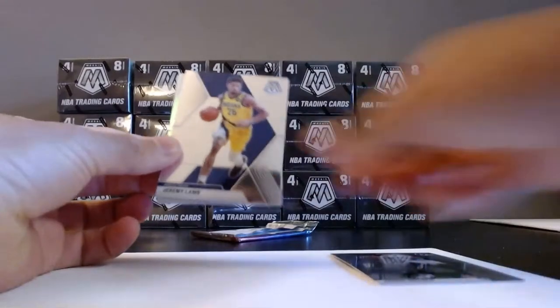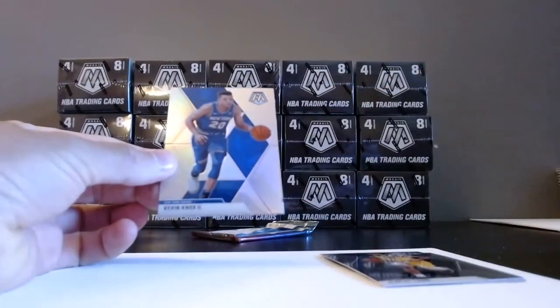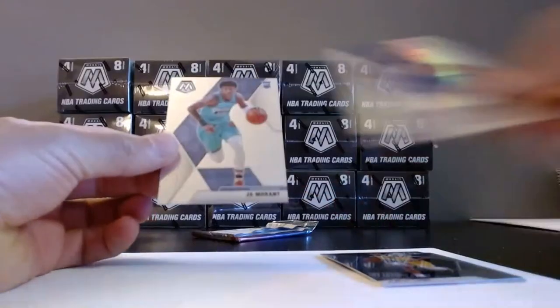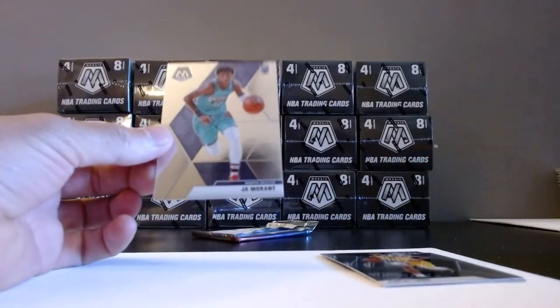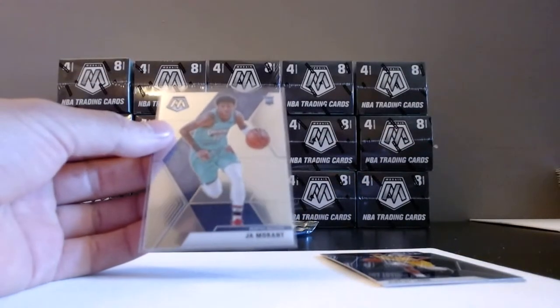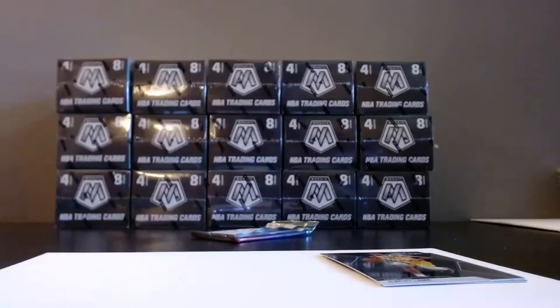Kemba Walker, Jeremy Lamb for the New York Knicks, Kevin Knox the second, silver, and for the Grizzlies, Ja Morant, base. Congratulations, Grizzlies, on your first Morant.